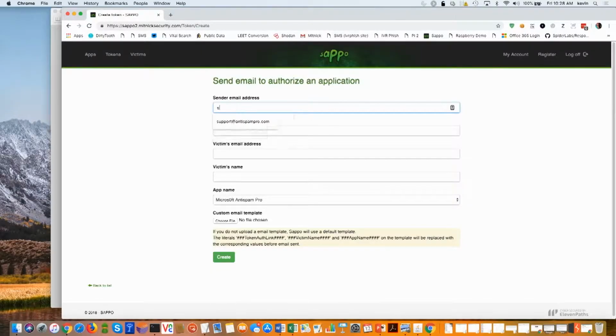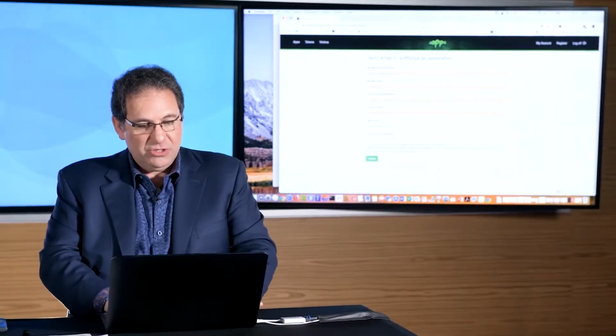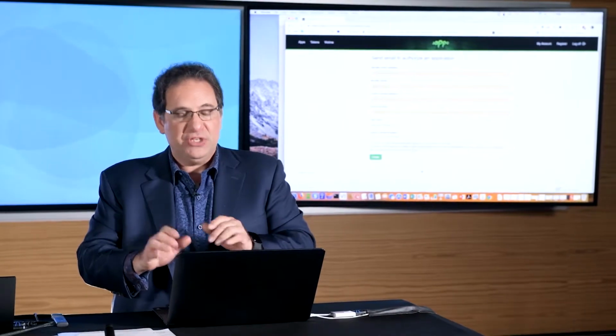So we're going to pretend to be support at antispampro.com. We're going to be Anti-Spam Pro as the company name. The victim is going to be me. I'm going to type in my name as well. Right now that's been set. I'll zoom in a little bit so you can see this. And then I'm going to click Create. And what Create does, it will send the spear phishing attack.